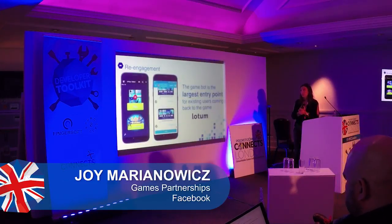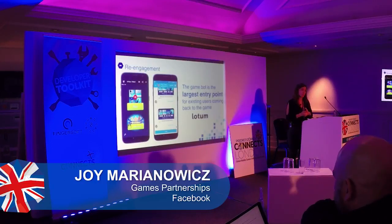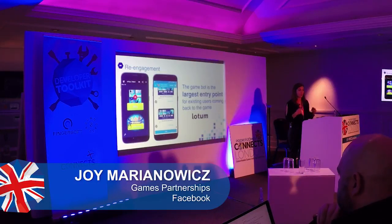One example I wanted to call out here to really show how important bots, and making good use of bots, is Lotem. If you haven't played 4 Picks 1 Word on the platform, the bot hooks me in every single time, and it is the largest entry point for existing users back into the game. So it really is an amazing channel to reach back out to your users and say, hey, come back, there's actually something interesting going on.